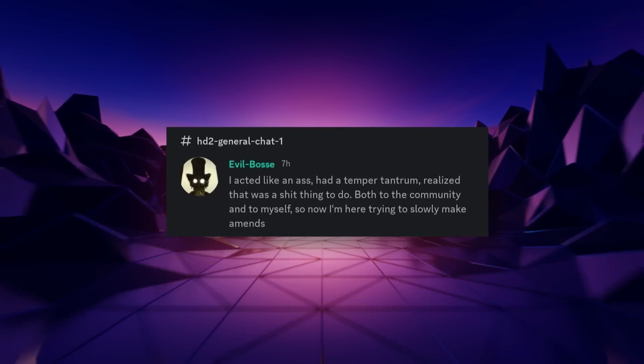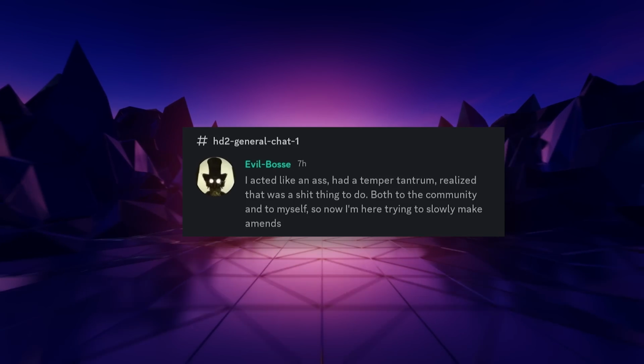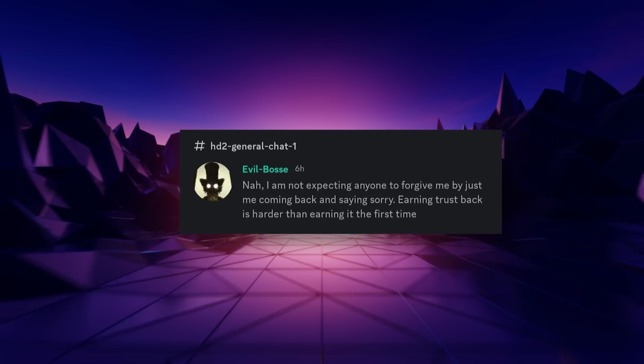Then lastly for Helldivers 2, just to follow up on last week's story of the devs exchanging some words with players. All the devs in question have apologized at this point. The one evil boss guy from Discord, the one who basically rage quit the Discord server while saying get good, had this to say. "I acted like an ass, had a temper tantrum, realized that was a thing to do, both the community and to myself, so now I'm here trying to slowly make amends. I'm not expecting anyone to forgive me by just me coming back and saying sorry."